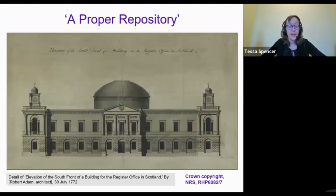The proper repository would become General Register House. Designed by Robert Adam, it is one of his finest public buildings. It's also the first purpose-built public record repository in the British Isles, and is one of the oldest archive buildings in the world, still being used for its original purpose. The foundation stone was laid in 1774 and it opened to the public in 1789.